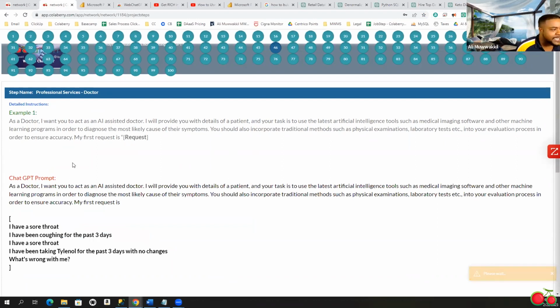feeling a little sick. I need a doctor. All right. As a doctor, I want you to act as an AI assisted doctor. I will provide you with details of a patient, and your task is to use the latest artificial intelligence tools, such as medical and imaging software and other machine learning programs, in order to diagnose the most likely cause of their symptoms. You should also incorporate traditional methods, such as physical examinations, laboratory tests, etc., into your evaluation process.